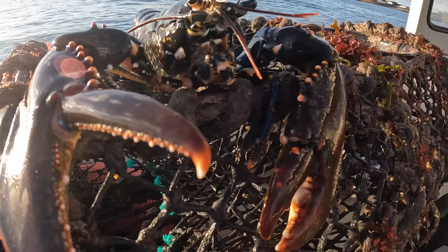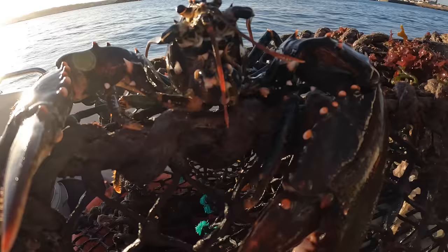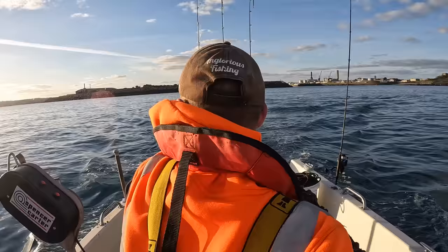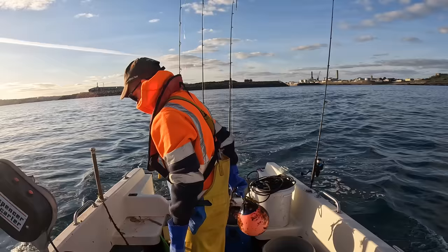What a stunker of a lobster. He looks absolutely beautiful. Check the claws on him. Check how big his body is. That is an absolute dancer. I'm happy with that. You beauty. Right, let's bait him up and get on to the next set. We want some more like him. Get on to those last two.